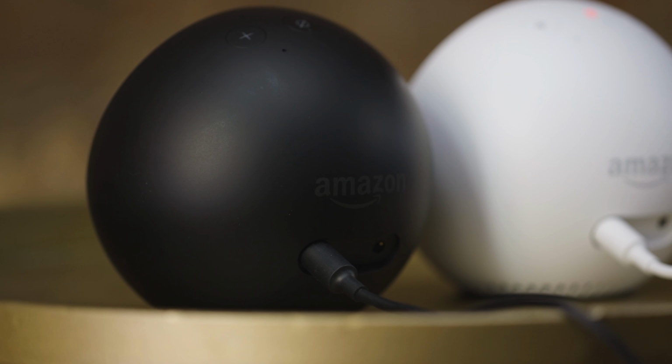That means it does Echo stuff. It plays music, it answers questions, it controls smart home gadgets, it can set timers and alarms, all of the other stuff that other Echo devices do.